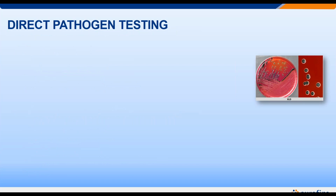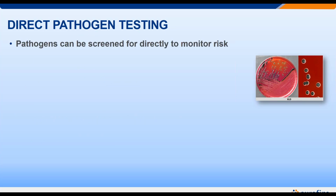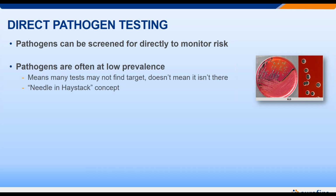Let's talk about direct pathogen testing. So certainly we can look for pathogens directly to monitor risk. If we know Salmonella or STEC is our problem, we can definitely target looking for those directly. The issue with a lot of pathogen testing is that they're often at very, very low prevalence, which is good, right? We don't want tons and tons of pathogens out in the food environment. But it makes it more challenging when it comes to testing to actually find something.